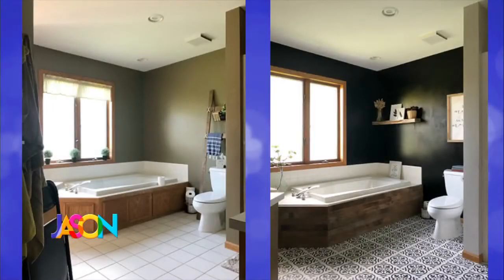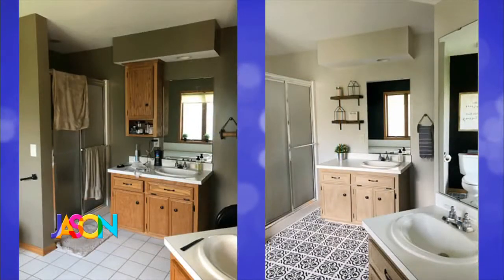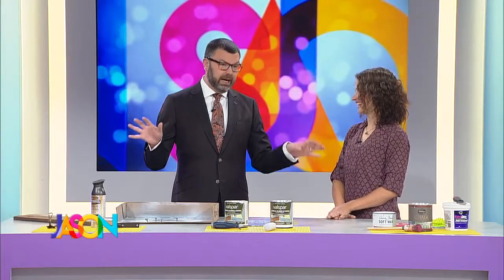Okay, now we have a before. That's the before on the left and the after on the right. Wow. Seriously? That is beautiful. Thank you. And that's the other side of the bathroom, before and after. Wait. Okay, look at the vanity. We'll talk about that. That is crazy, because vanities are really expensive.